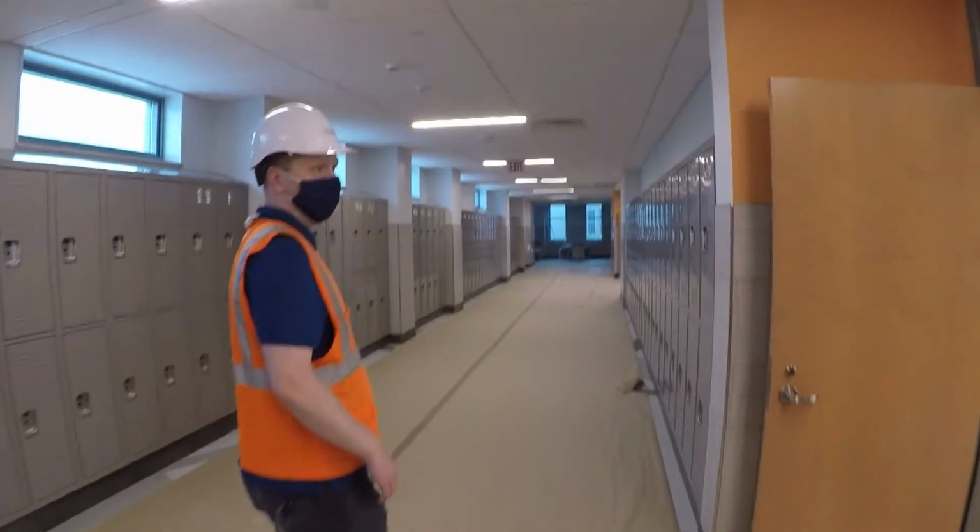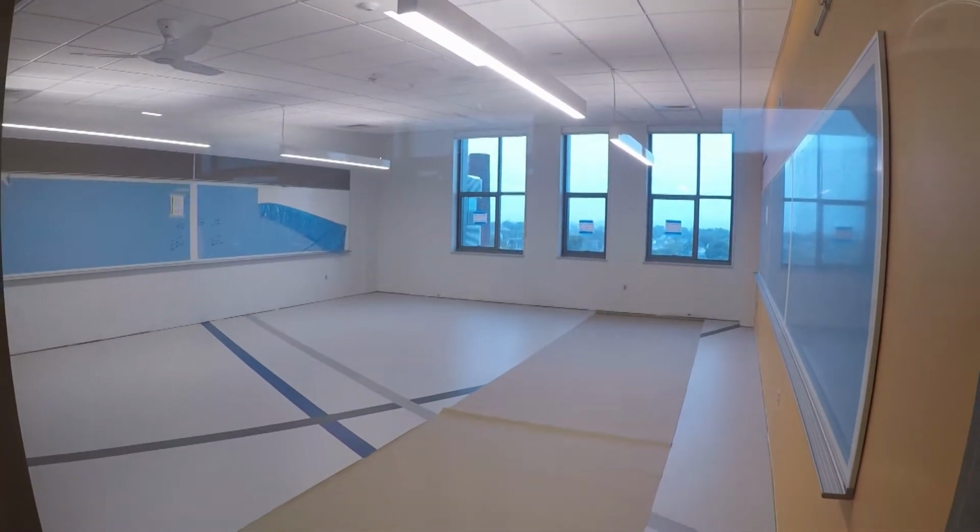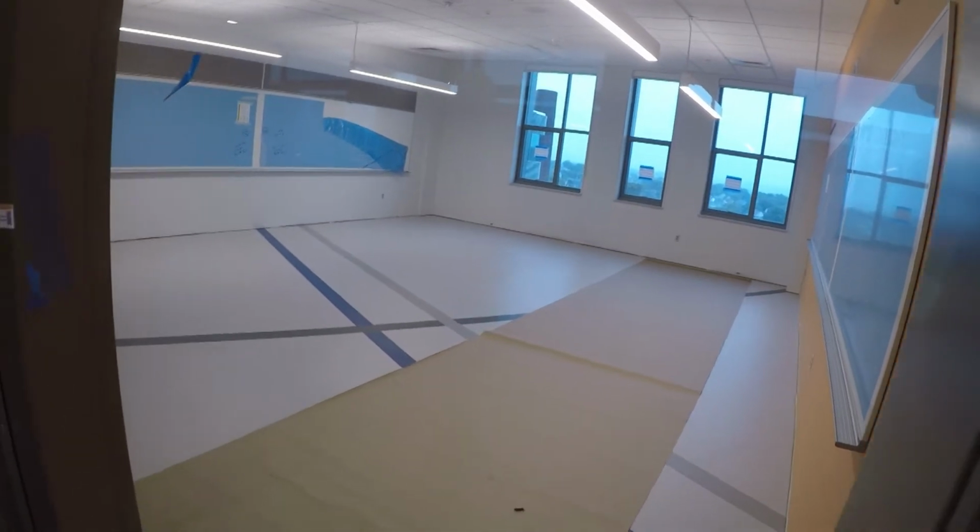Unfortunately, the classroom that's done the most is our model classroom that's downstairs in this position on the 3rd floor. But this one at least has most of the flooring in. So you can get a sense of what the typical classroom is going to look like.